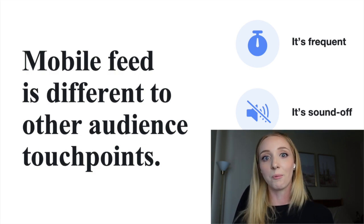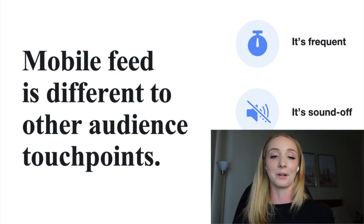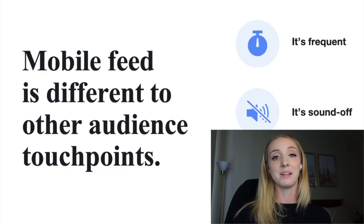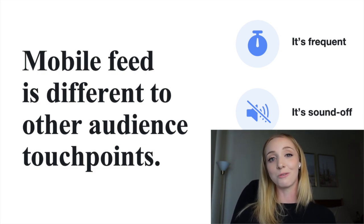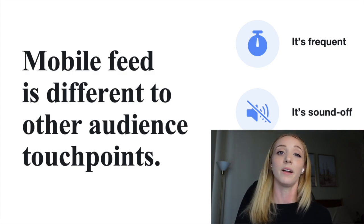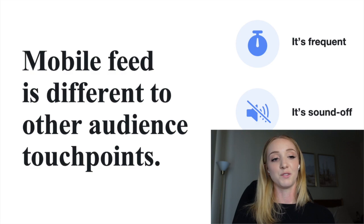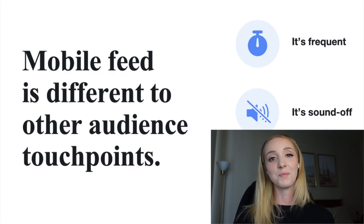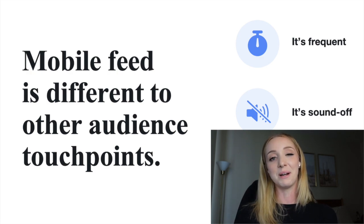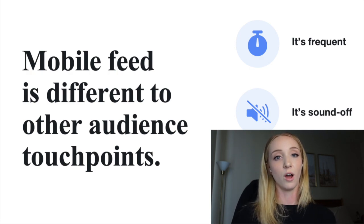Often people are at work or traveling or commuting. Maybe not so much in COVID-19 season. I would be really interested in seeing the 2020 data if sound on has been more popular now that people are home more and they can consume content on their phone with sound as opposed to commuting or at work. That'll be an interesting data point when that data comes out, but always think about designing for sound off first.